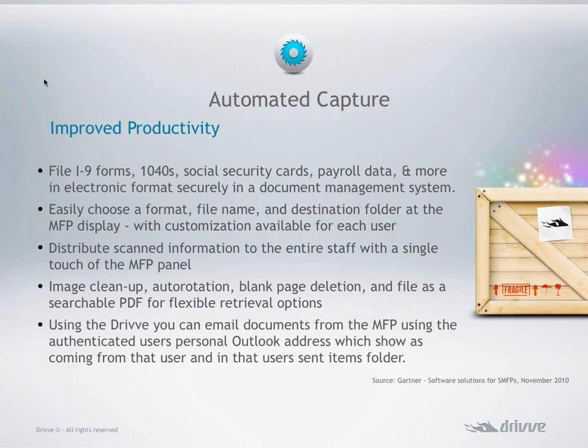So if I have some documents that are landscape, some documents that are portrait, again, we're just saving someone the hassle of having to rotate those images as part of a quality control measure on the back end. And distributing information. That's another function that's often delegated to HR, to have some communication with the organization, let them know what's going on.